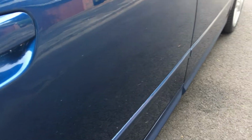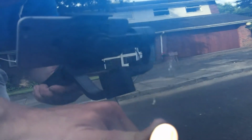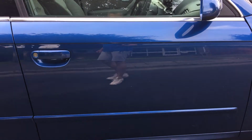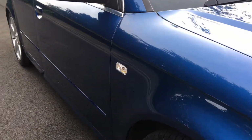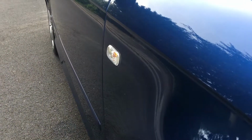Moving down the offside, all looks really straight from here. Very tiny mark just here. If we're being very fussy. But this video is an opportunity for me to show you the car in its true light and its true self, so that there aren't any surprises when you come to view the vehicle.